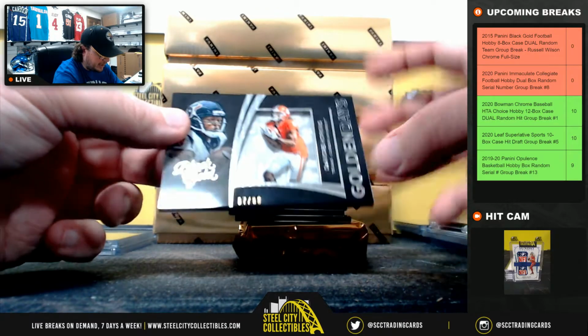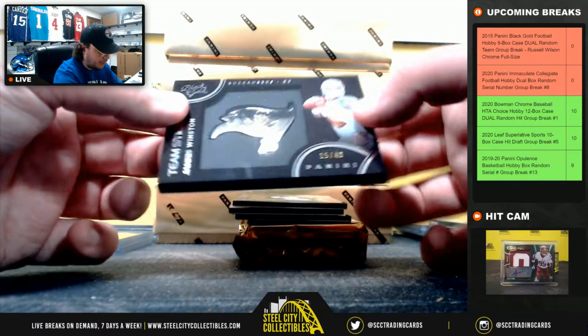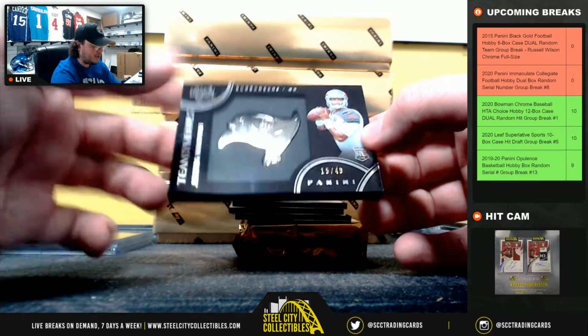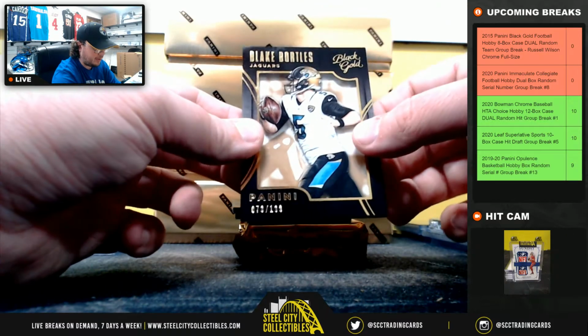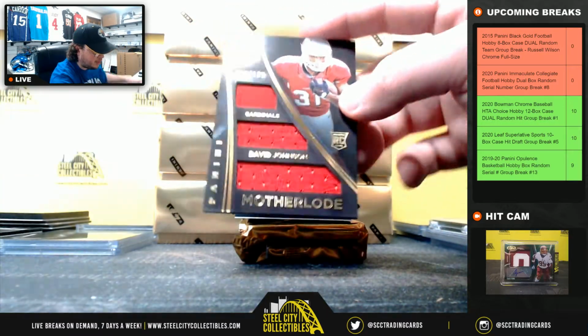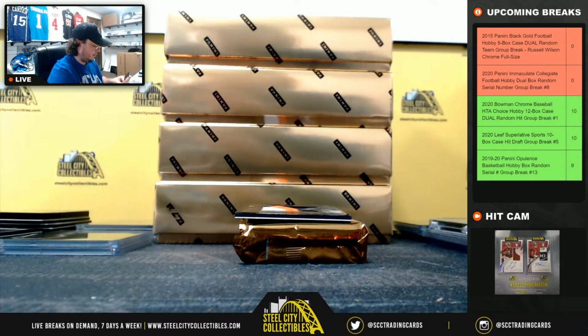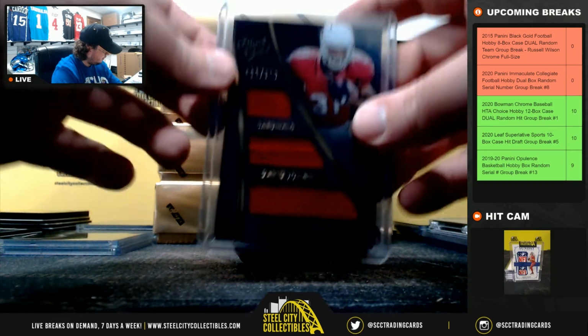DeAndre Hopkins, numbered to 99, Golden Days for the Texans. Rookie team symbol, number 15 of 49, Jameis Winston for the Bucs. Blake Bortles, numbered to 199. Motherlode triple jersey, David Johnson, numbered to 199. That's the Cardinals. Goes to Wes.